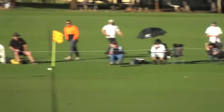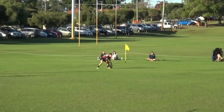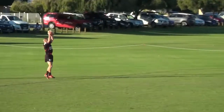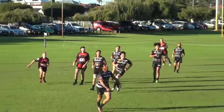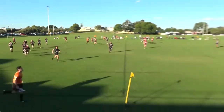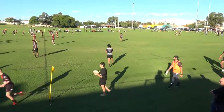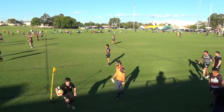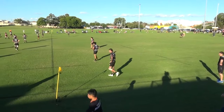Little 1-2, and now a kick. Well over halfway. Kalamunda are there to retrieve. Simpkin to Toki. Big up and under. Will that find the line? It is called out on the full. Perth Bayswater will have the line out.